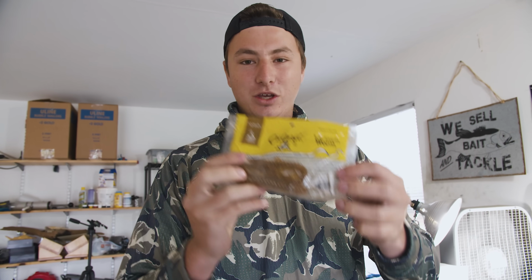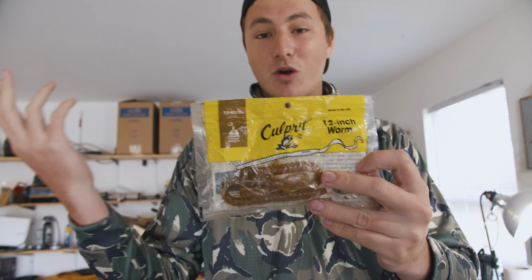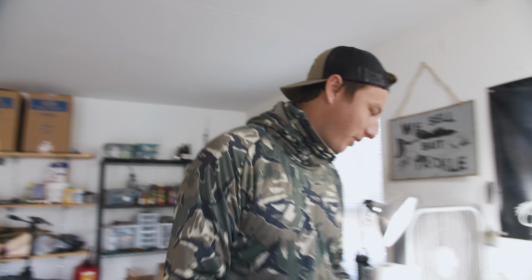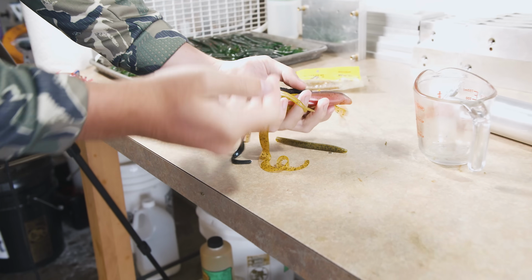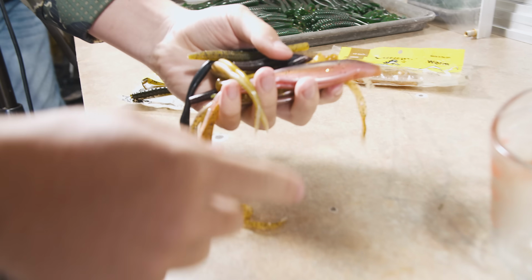All right, guys, we are here at World's Worst house. We've just made a pile, basically, of old lures. So we have the culprit 12-inch worms. I really have no clue how old these are. We put some of these in the pile. I got a whole pile of just random old lures from that bag, too. So all this stuff is going to be going in this cup.